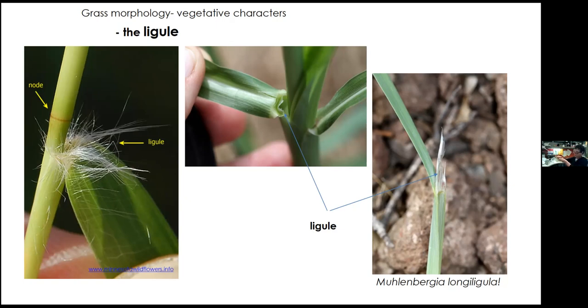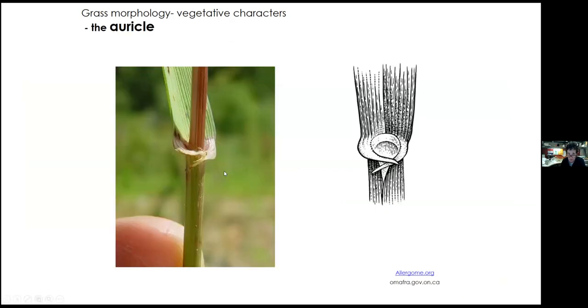But one of the cool things about a rundo is that at this junction of the leaf and the blade, there is also this thing called an auricle. It's kind of just what it sounds. It's an ear, right? It's an ear-like projection. A lot of these ligules are kind of expanded into auricles. So a rundo has an auricle. Hordeums have auricles. Not a lot do, but you can look for that, though I don't know if any of yours will.